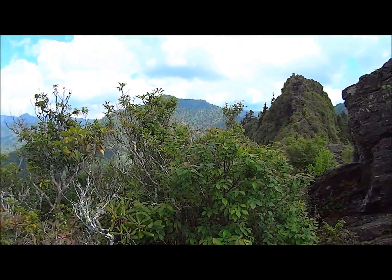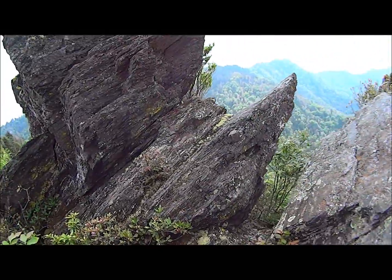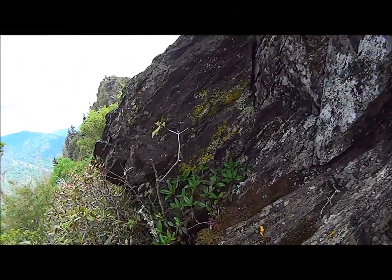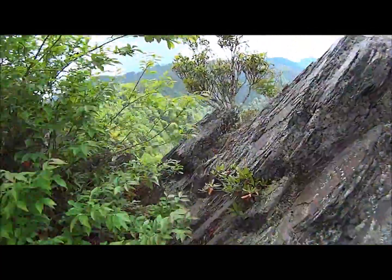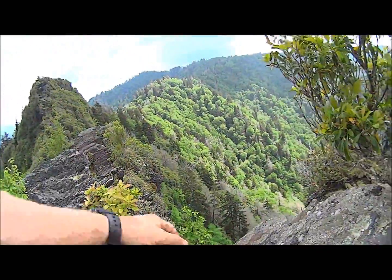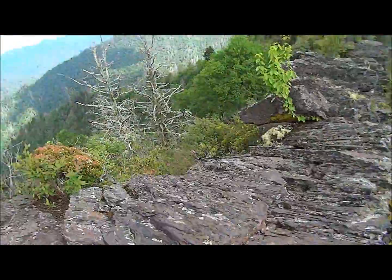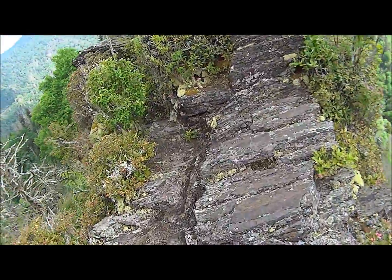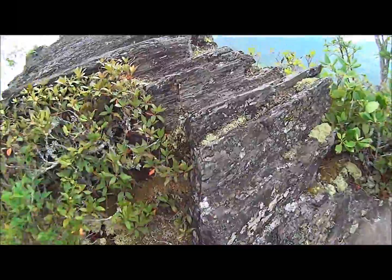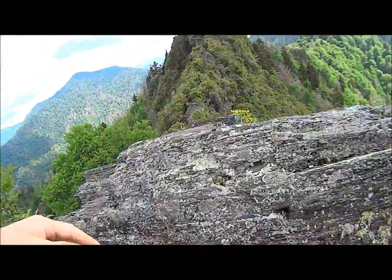Show you guys some of the intense hikes that I get myself into. I do it for the thrill, I do it for the exercise, because it's better than going to a gym. And it's just a good experience. Okay, you can see my option here is straight down, so I got these cliffs here. Some of it straight up, some of it straight down.